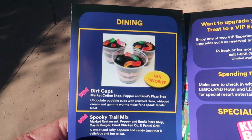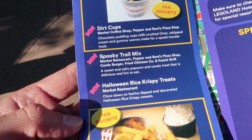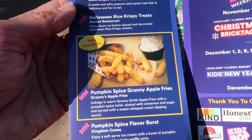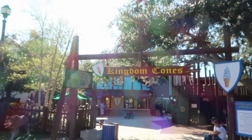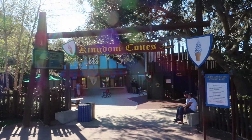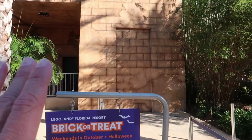Just to show you what I'm going off of, before the end of the day we are definitely gonna get some dirt cups, maybe some Halloween Rice Krispie treats, definitely some spooky trail mix, some pumpkin spice Granny apple fries, pumpkin spice Flavor Burst. Oh, and Kingdom cones. That's right there. I don't think I want some pumpkin spiced ice cream. That does not sound appealing to me. But we will eat some of the other things. This is where the Lego mummy meet and greet's gonna be.